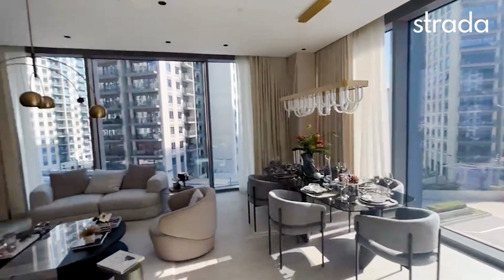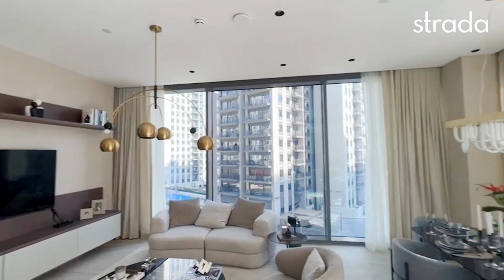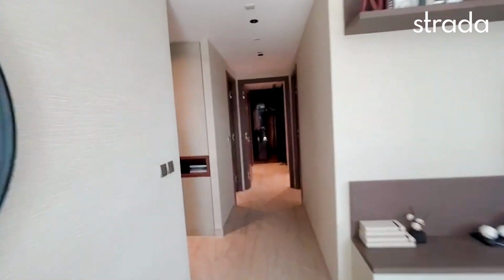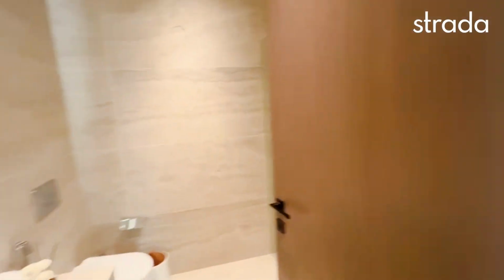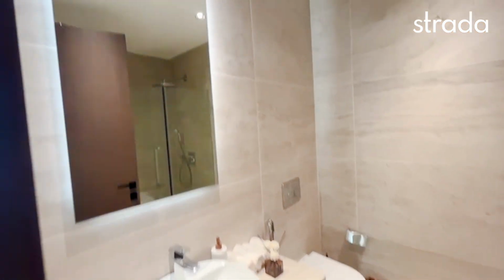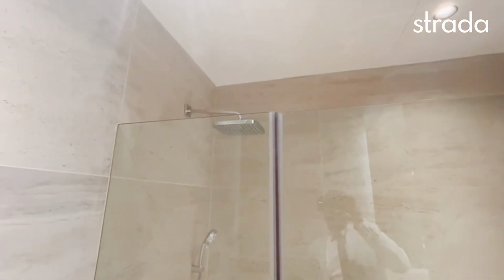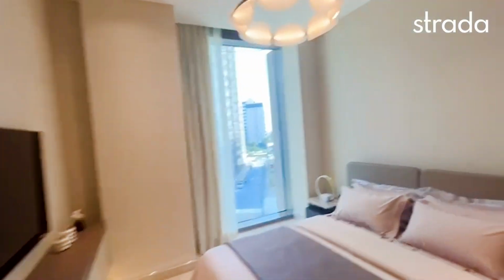Plenty of light coming in. This resembles the building because the windows will be 3.2 floor to ceiling windows. And then as you come into the property, the left hand side, you've got your bathroom for bedroom number 1. This is a 2-bed show apartment. Rainfall shower, plenty of space in the shower. Bedroom number 1 with storage.